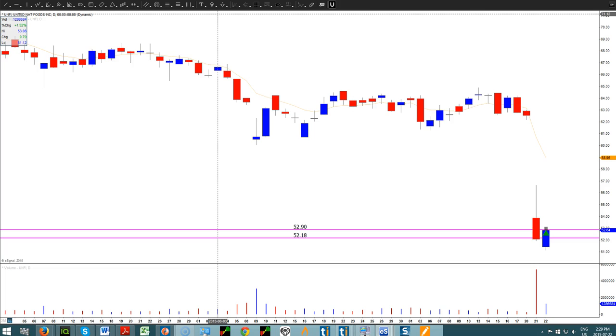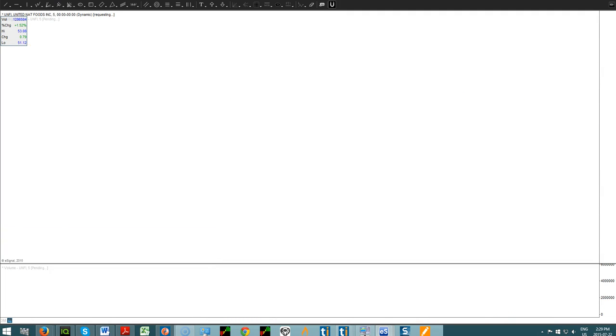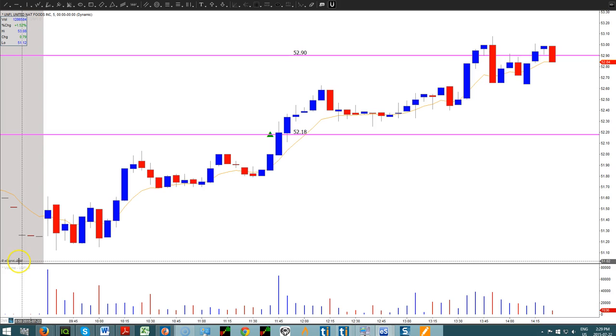So let me get back to the 5-minute candles, and back to actually 3 days. There we go. Okay, so there we are. I'm out some right here at 52.90, and I still have... In fact, it got through 53, but then when it came back down through 53, I took some out.